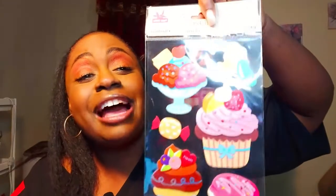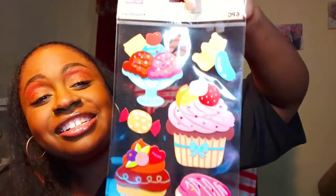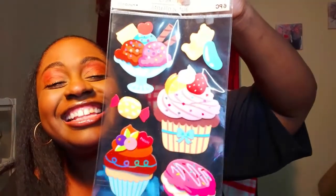I said I wasn't going to do it, but I bought more stickers. Yes, I did. They call my name. I walk down the aisle, I turn around, and I'm like, oh my goodness. It's like staring right at me, so I had to get them. So this is so cute. I don't know what to use these for yet, but look how good they make these cupcakes and sundaes look. I had to have this.